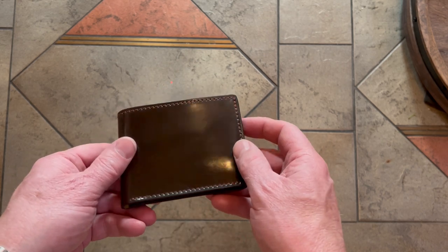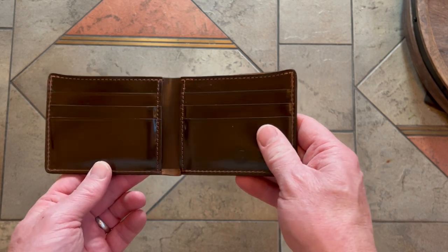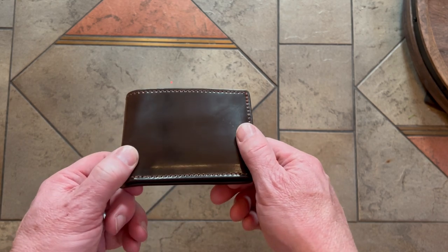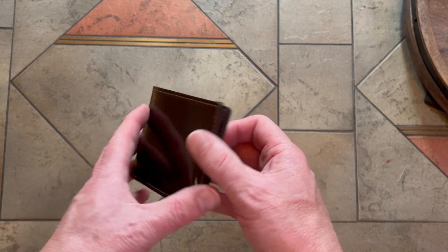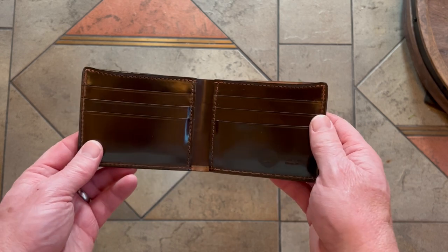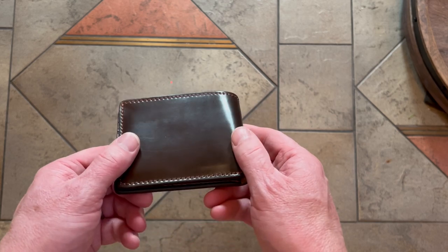It's really cool. And I'm probably going to do another video in maybe a year or so and just show you what it looks like when it's worn in a little bit, because that's part of the fun with these types of wallets, is looking at how the patina ages over a year or two and later on down the road. These are just amazing. They're just really fun to hold. So smooth. I love it.